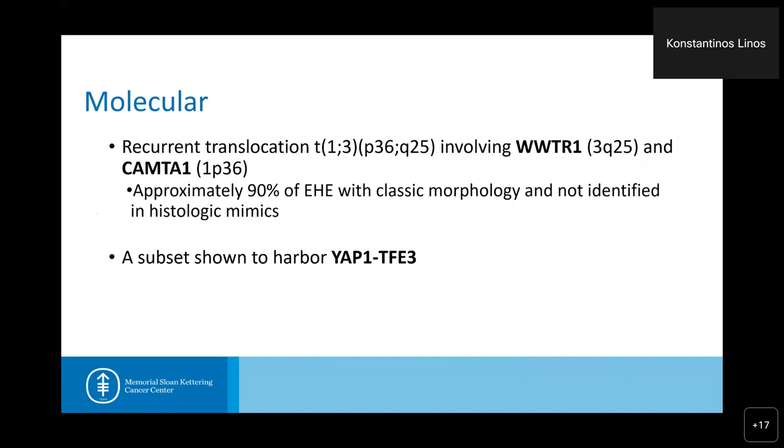The molecular, we know that epithelioid hemangioendothelioma has a recurrent translocation involving chromosomes 1 and 3, which involves the WWTR1 and CAMTA1 genes. Now, this is seen in approximately 90% of the cases and can be very helpful if you want to confirm histologically, morphologically, molecularly, or if it's a difficult case. And a subset of them actually will show a different kind of fusion, YAP1-TFE3.